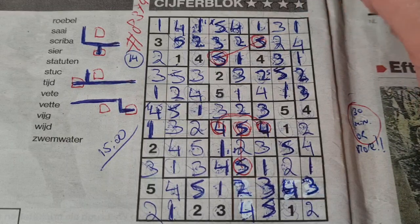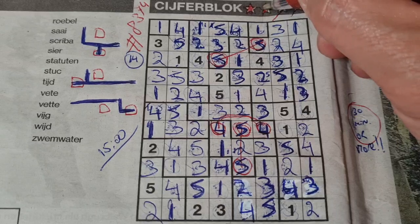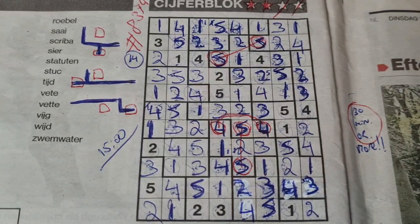Let me give this 2 stars. Not 4 stars, not 3 stars. I'm not faster than 15 minutes. Maybe I talked too much in the beginning. But we solved it again, and I like this one. Yes, I really do think so.